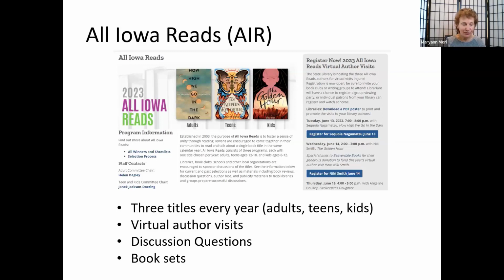Actually, it's a committee of people that choose 3 books, one for adults, one for teens, and one for kids. And there's a new title every year. We have virtual author visits. We provide you with discussion questions, and we provide book discussion sets that rotate through the state. So that's a really cool thing.